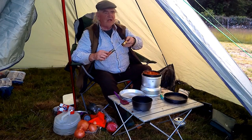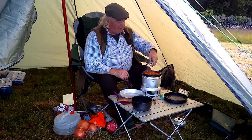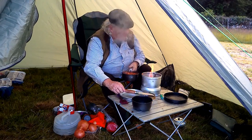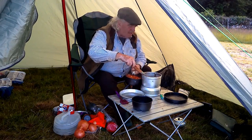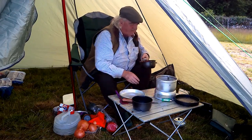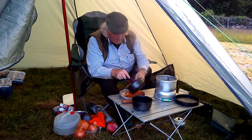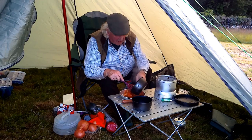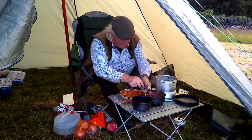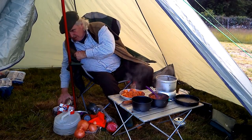Wee magnet on there. Get the snuffer on, no bother. Yep, snuffer on. Shove out the rod. As you can see, that's enough. And there's more in there. I'll probably have that for my supper.